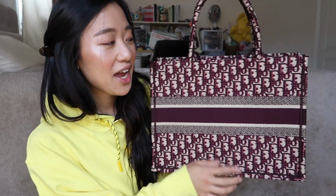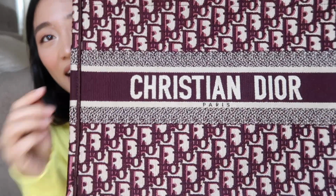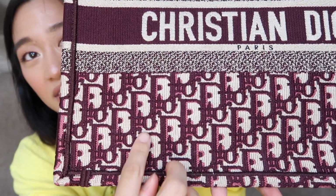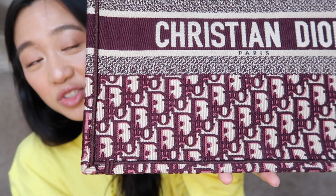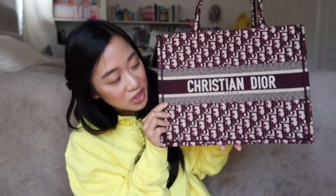See, I feel like on camera this looks like it is a true burgundy, but a detail that's in person is that if you get close up, you can actually see the shadow of the print has a little bit of pink in it, which you can totally see more in person, which is why I love this bag. The structure of it, the feel, it feels very strong, sturdy. This bag, I feel like in particular, if you're kind of on the fence about it, you have to see it in person and then you'll be 100% sold, like 100% sold.